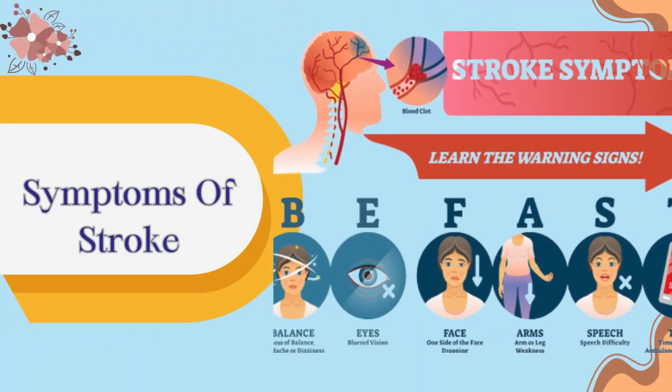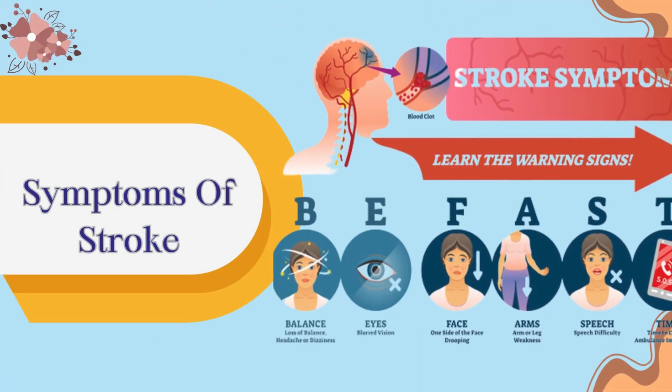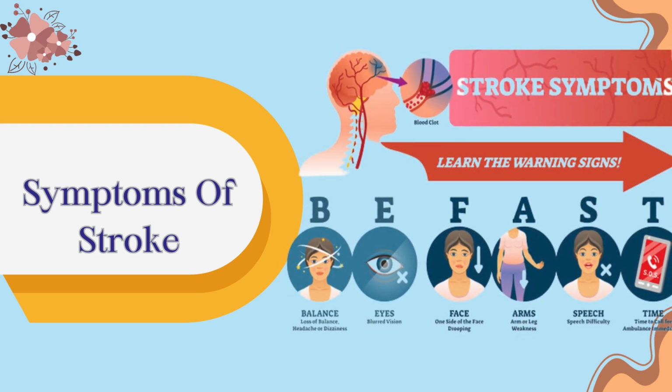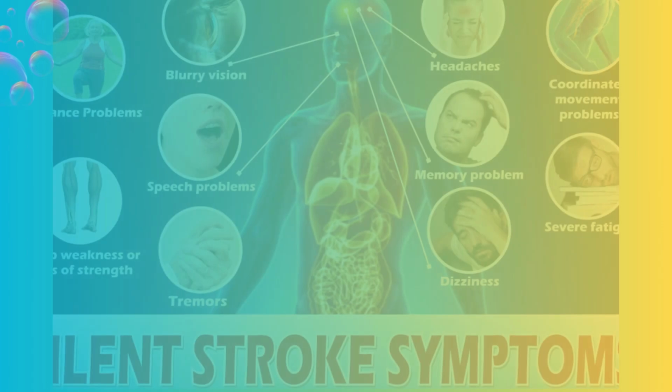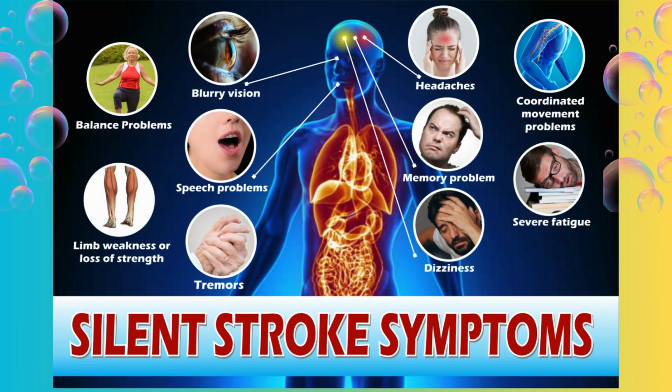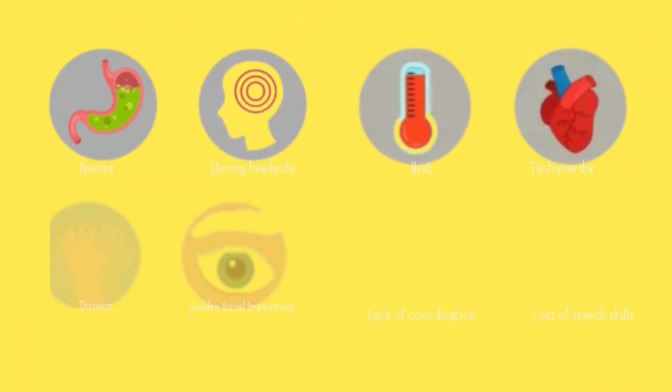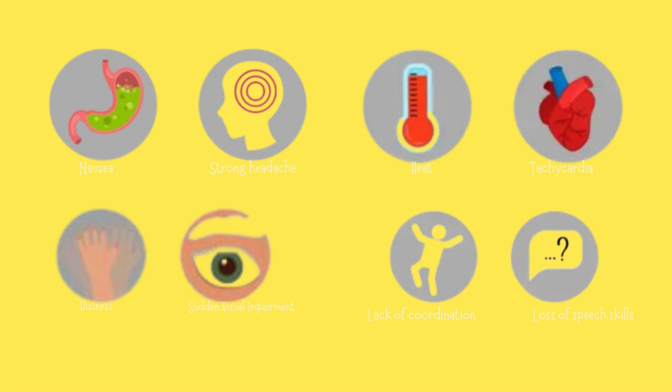Strokes are sudden, life-altering events, and recognizing the signs is not just informative but could be a matter of life and death. Strokes come in different types, but for the purpose of recognizing the symptoms, we'll mainly talk about two: ischemic strokes and hemorrhagic strokes. In addition to FAST, be aware of other symptoms like sudden severe headache, trouble walking, dizziness, or vision problems. Stroke symptoms can vary, and not all strokes present the same way.